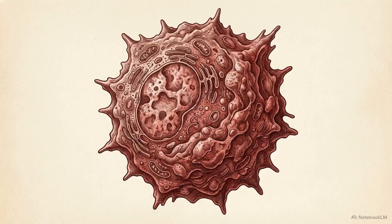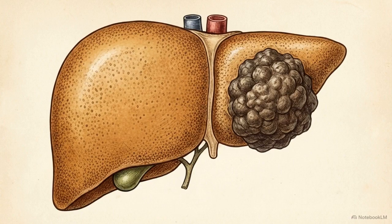This mechanical manipulation of blood flow applies beyond physical trauma. It is also the primary mechanism for treating malignant tumors like hepatocellular carcinoma, or HCC.